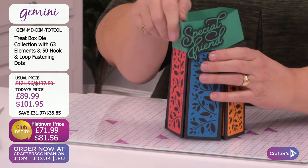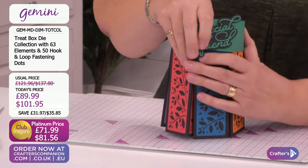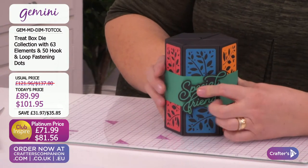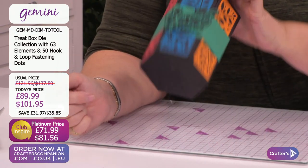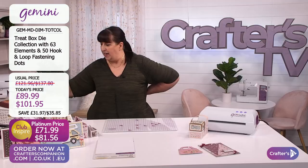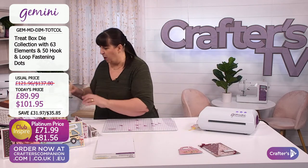I love everything held in place. This shape, I think, would be great if you wanted to do a beauty pack for someone, different coloured lipsticks in it. Lipsticks or face masks, things like that. Yeah, totally. Absolutely. Lip balms. So again, just using one of our sentiment dies there to add that detail in. So much scope with these, it really is. You're buying a die, but you're getting so many different elements to work with that it's entirely up to you how you pop it together.